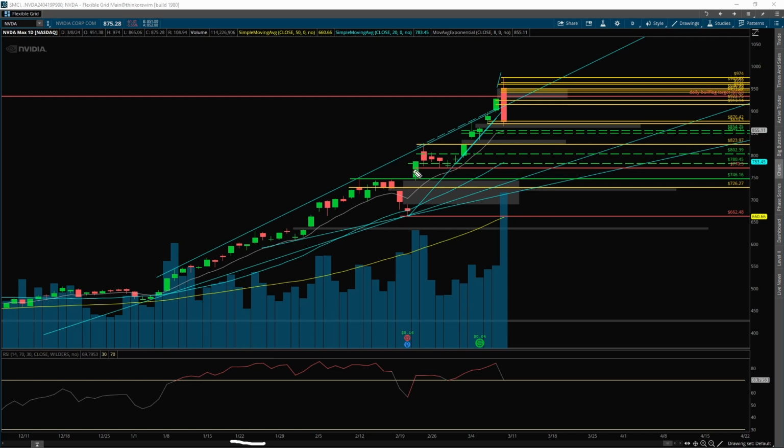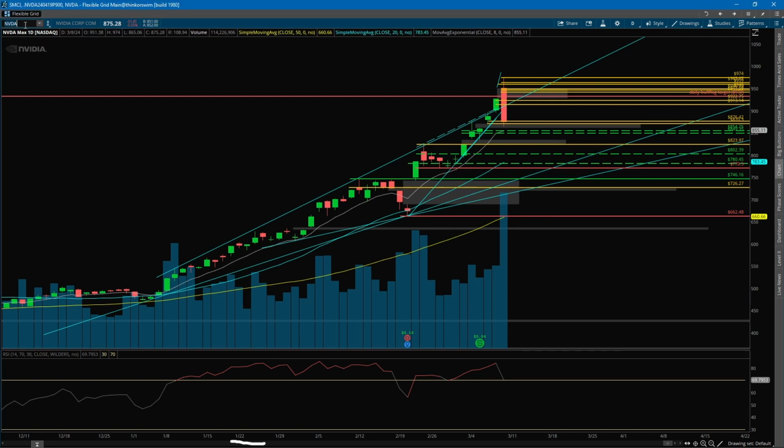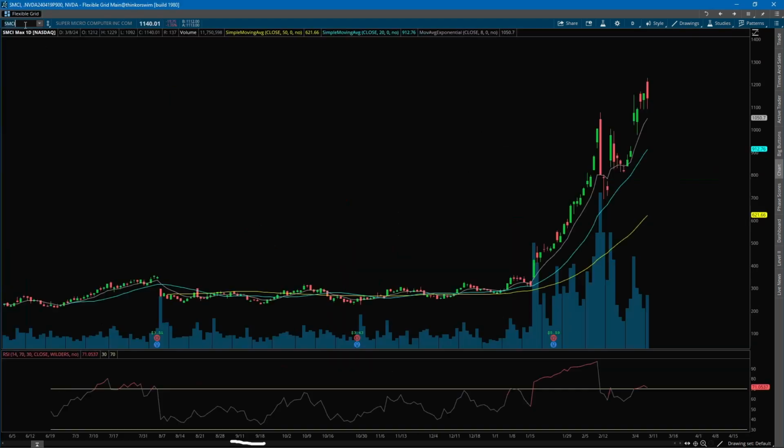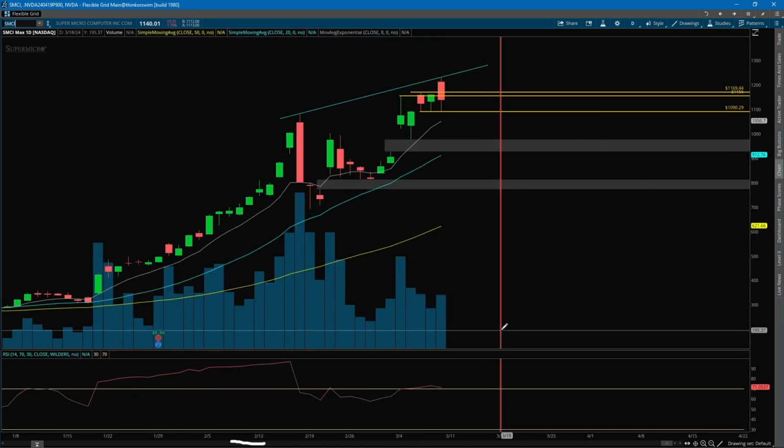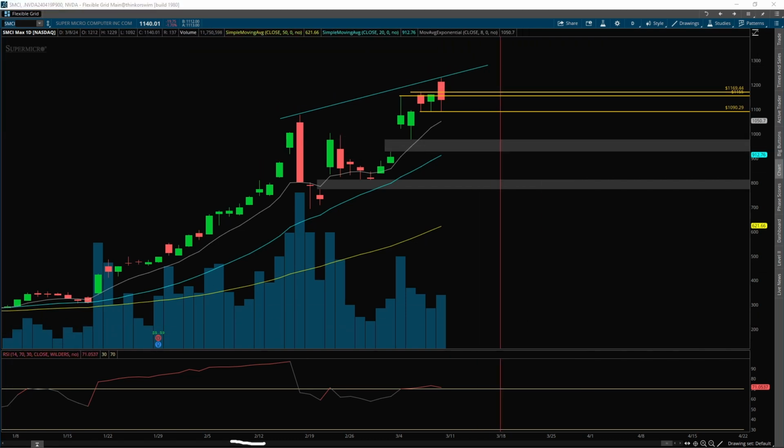This and then SMCI, but SMCI wasn't as bad. But they also have a catalyst, which I made a video on last week as well. This is the date that they get included in the S&P 500. So right now we have all this extra buying pressure from the ETFs pushing it up. So I don't think it's going to sell off hard until that's done. And then on this date, they're no longer buying into the ETFs.